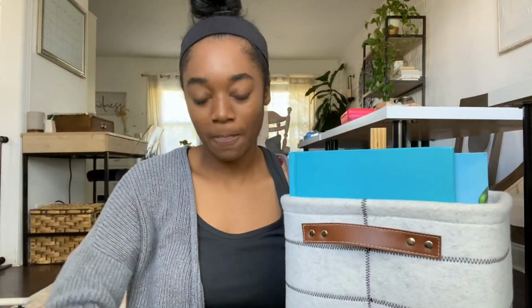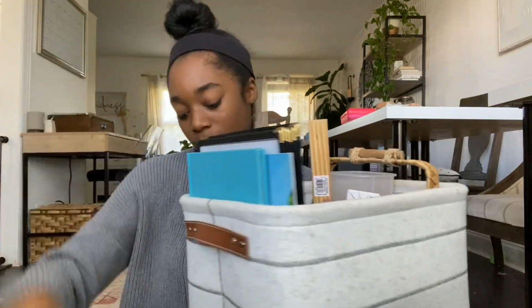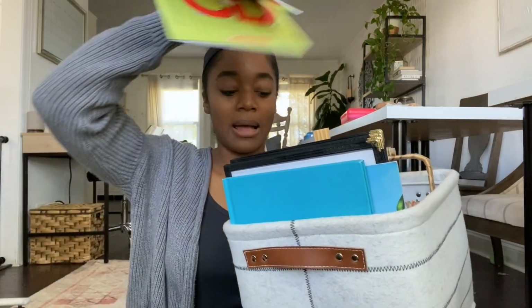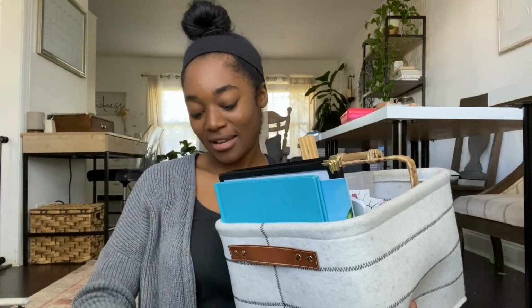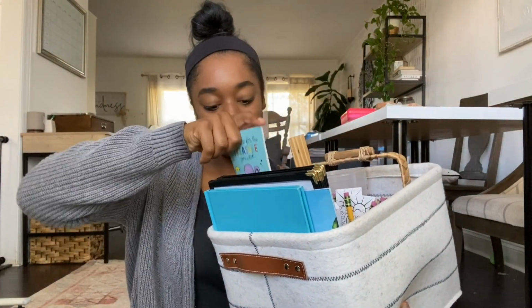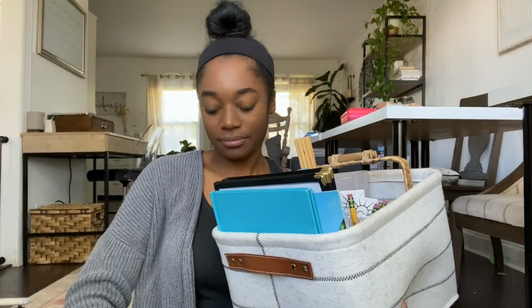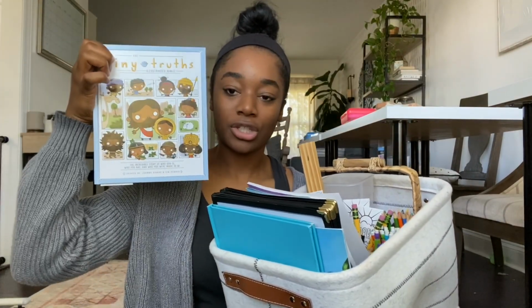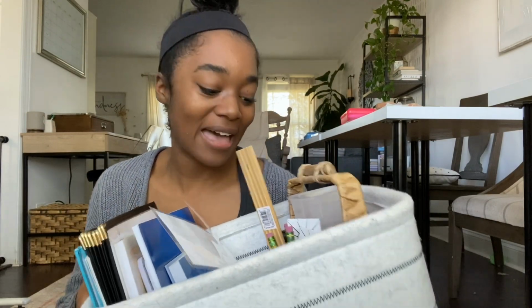Put that up there. Our menus, their coloring book, Usborne coloring book, and their nature journal, science book, our Bob books, their self-care journals. It's getting heavy, hold on. There's Savannah's nature journal, our morning starters, our Jesus is My Friend book, their Truth's Bible, Tiny Truth's Bible, and then self-care cards. So that is everything that is in our morning basket.